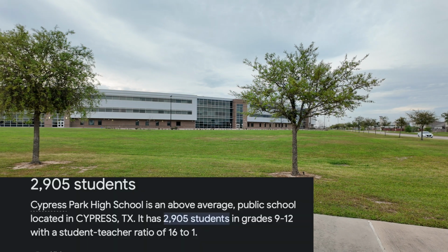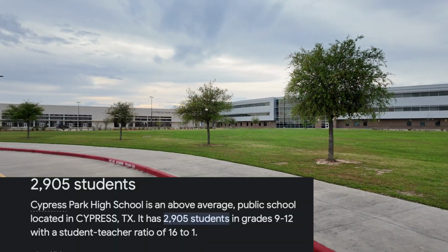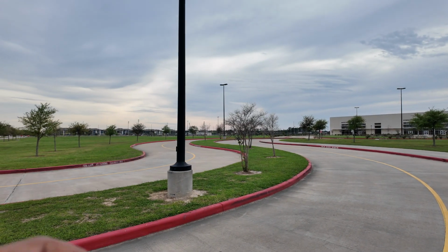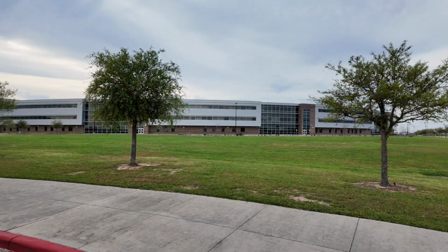And I'll take a look at the school. I'll show you guys a frontal view of the school. So it is a humongous high school. I mean, this thing is ginormous. They've got the football field over there. There's a field house over on that back side. And so we're right over here.